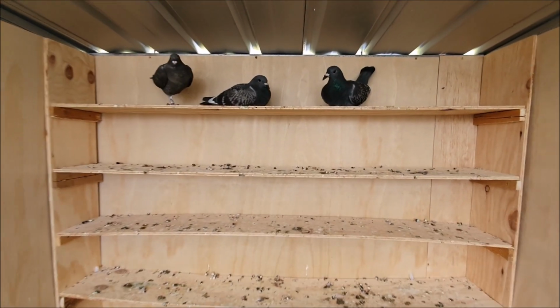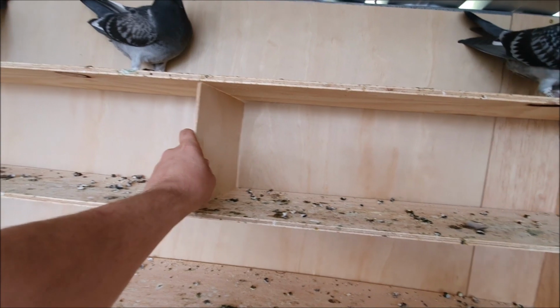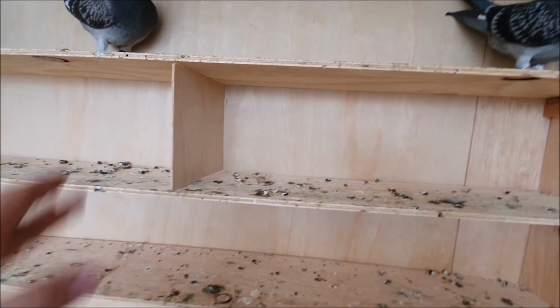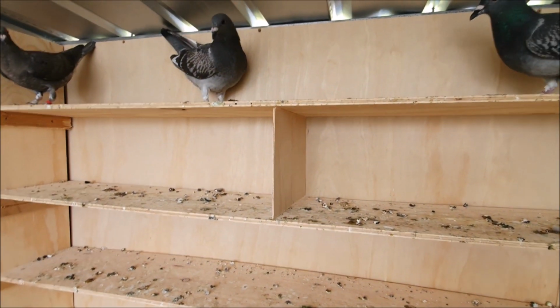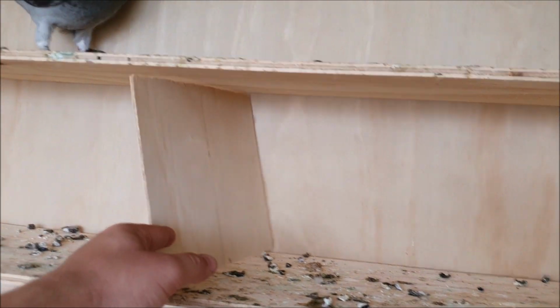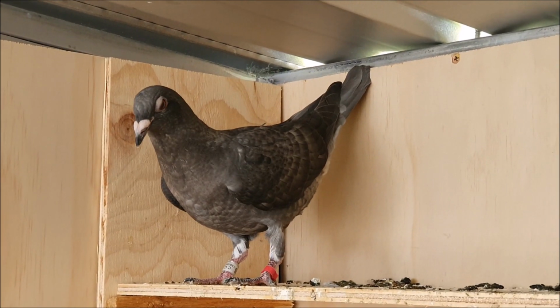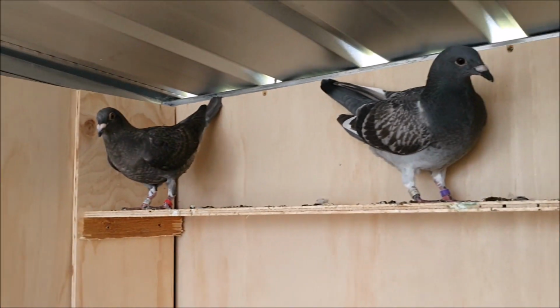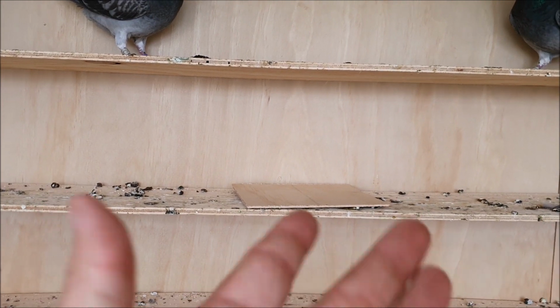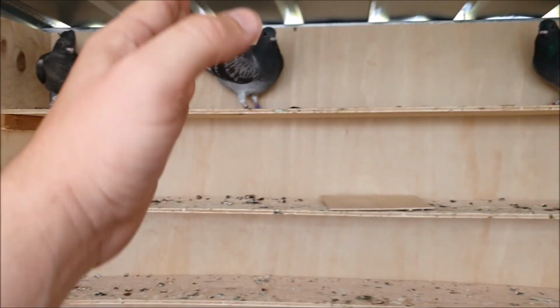So my initial plan with these perches was just to friction fit dividers in, and I thought once they're all in, it would lock tight together. In hindsight, that was a bit of a silly plan, and they will all just fall over. Hey, there's my older opal spread hen. She's looking nice now that she's coloured out. Anyway, obviously that plan's not going to work, so I've got some more timber, and we're going to put some proper dividers in. Let's do it.